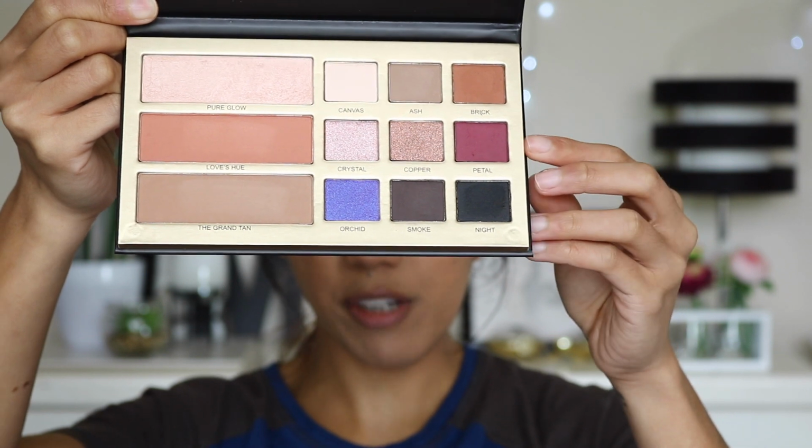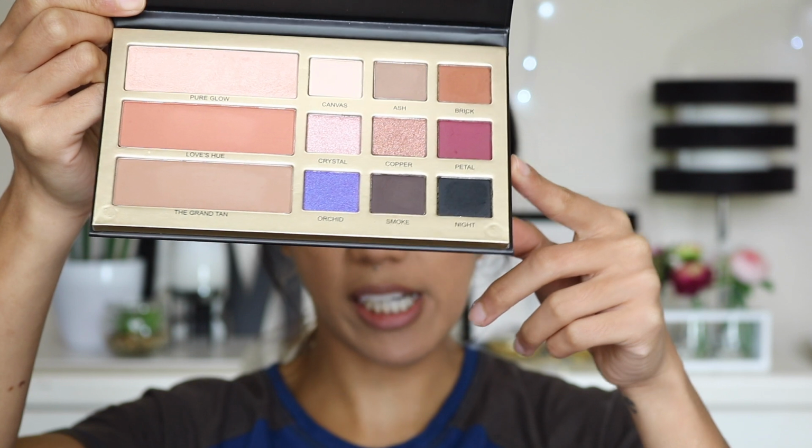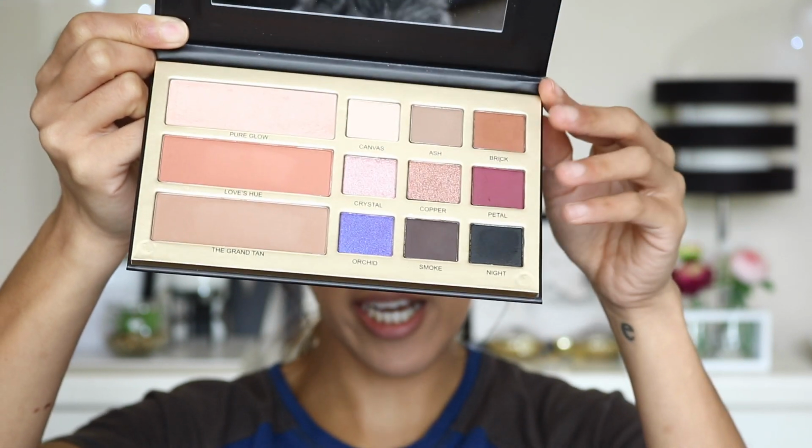And then you have the three shimmers, which is great for everyday, or you could even glam it up. And of course you have a pop of color right here, which I think can transform any look from day to night. So I love that she really thought about that. And also the shades have got names. So I'm going to swatch the face products first.